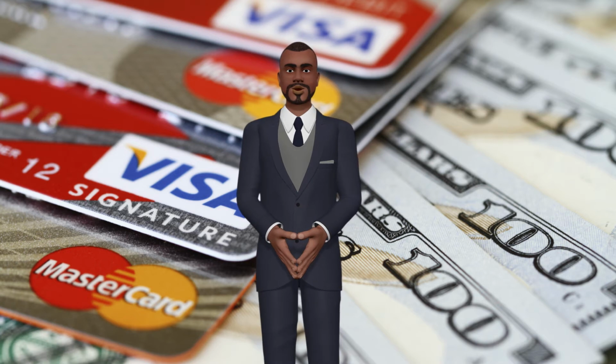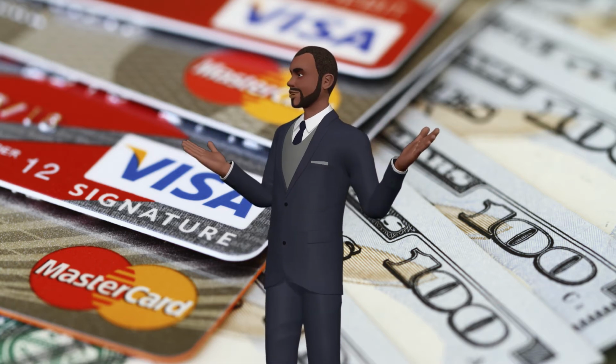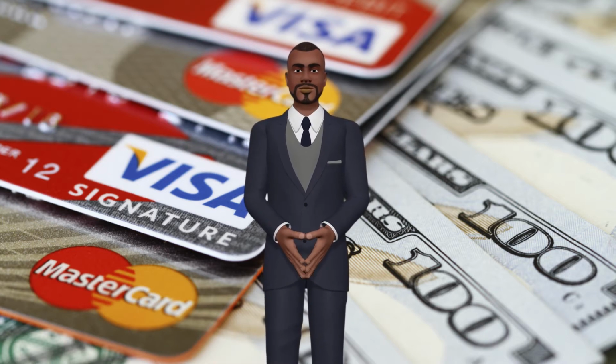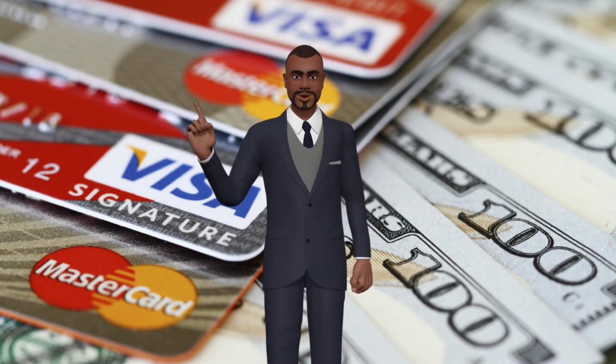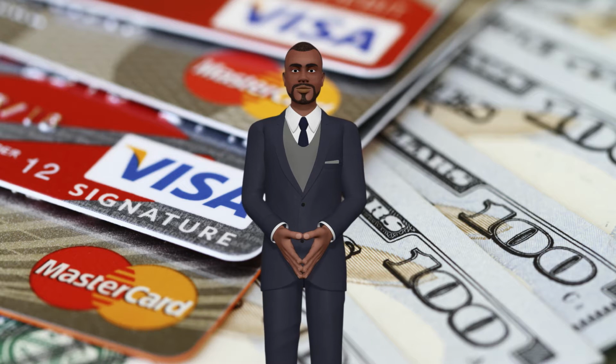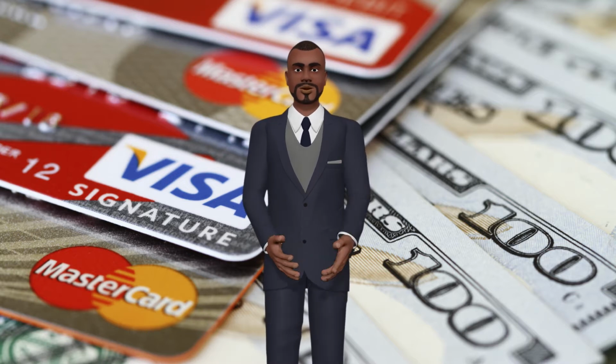Secured credit cards aren't meant to be used forever. The purpose of a secured card is to build your credit enough to qualify for an unsecured card, a card without a deposit and with better benefits. Choose a secured card with a low annual fee and make sure it reports to all 3 credit bureaus, Equifax, Experian, and TransUnion. 2. Get a credit builder loan or a secured loan.